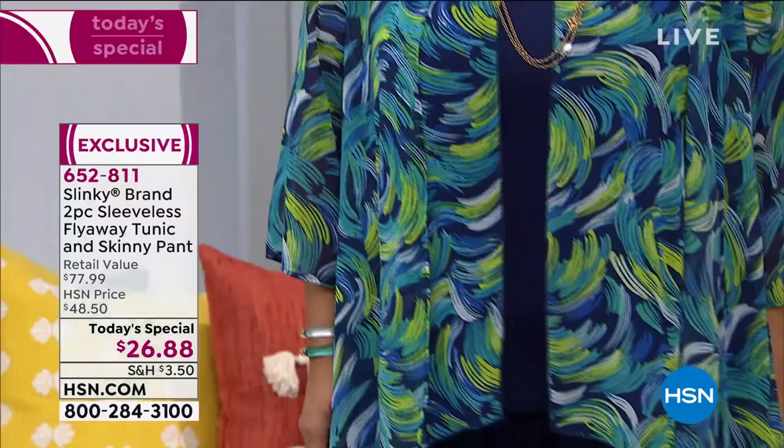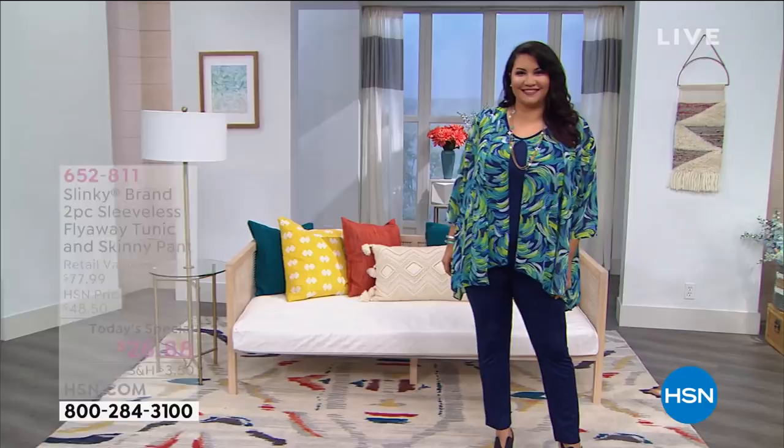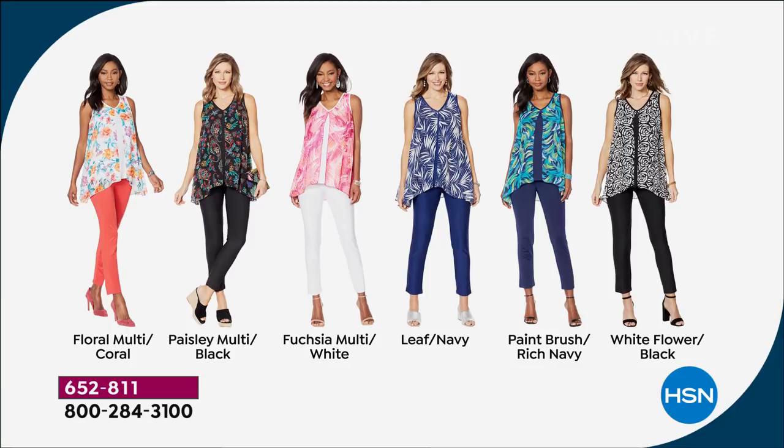It has been flying. Just to get the pants alone, or conversely, a lot of our tunics run $56 with Slinky. Here are the choices. Floral multi-coral. We have the paisley that comes with the black pants, the fuchsia that comes with the white, the leaf that comes with the navy, the paintbrush that comes with the navy, and then the one I'm wearing, which is the white flower with the black. Grab it while you can, extra small through 3X.